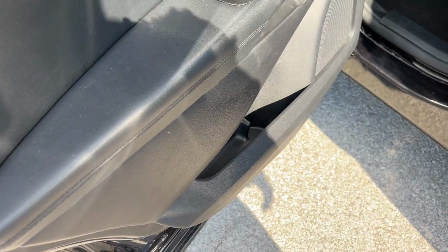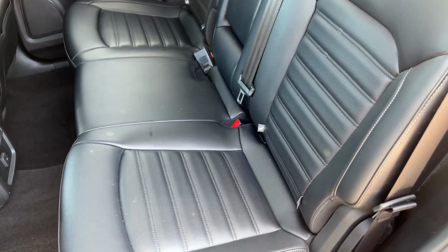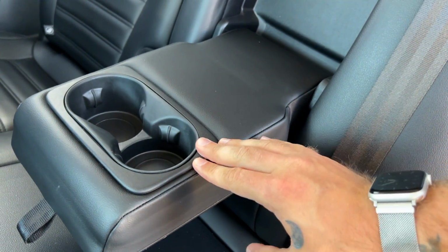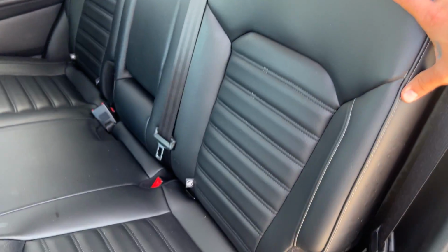So we've got more storage in the doors, tweeters, woofers, cargo bags, rear vents, rear storage, 12 volt outlet back here. Nice spacious seating for 3. It's a nice wide center seat right there. We've got an armrest with cup holder and bottle holder here. And then we have hooks, handles, and lighting up above here on the roof. Nice raised roofing right here near the head area for space.